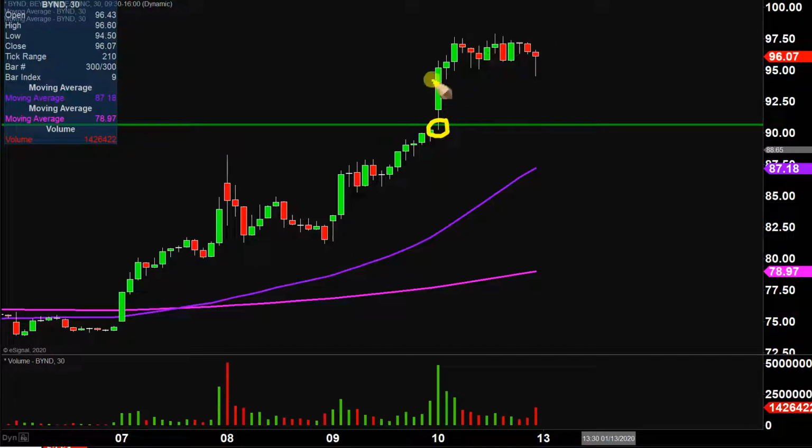So congratulations. I missed that, but for any of you technical traders that played the back test of the gap close before it rocked back upwards, I'm sure you're going to have yourselves a good weekend. But 90.50, one of the newest areas of support.